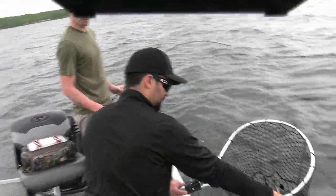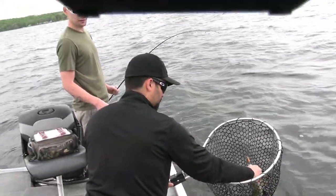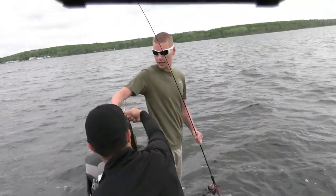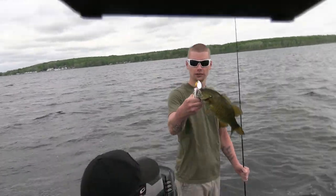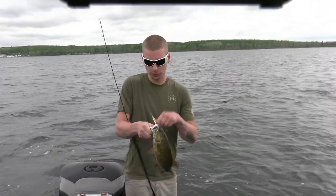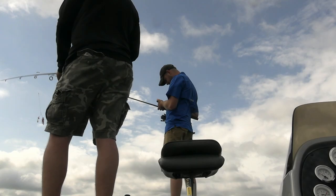Nice! So, man. Smallmouth, baby. First smallmouth in the boat. Got her. Nice. First smallmouth. Nice. Man, those things fight good. I thought it had to be a pike.